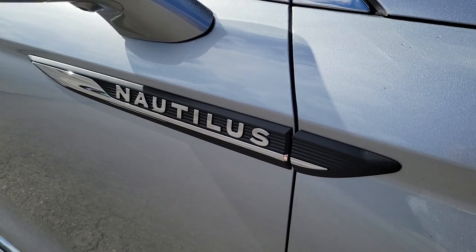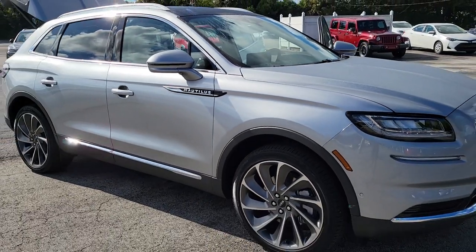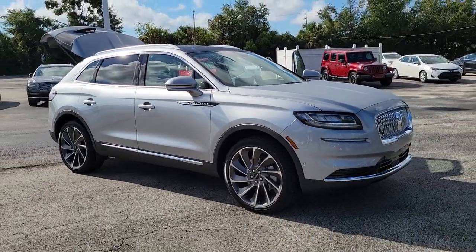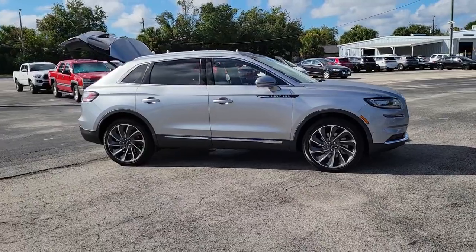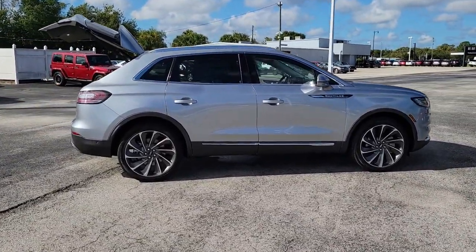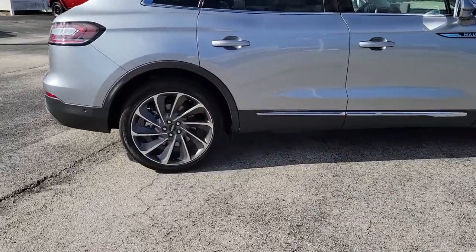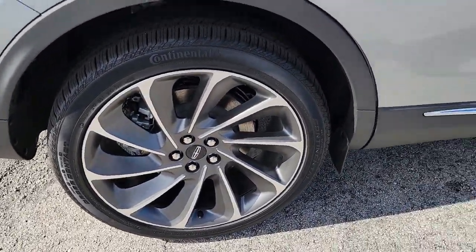Here is a wonderful 2021 Lincoln Nautilus. Here's a smooth, well-equipped Nautilus, the midsize two-row luxury crossover that prioritizes passenger comfort and driving pleasure. You'll love its punchy performance and thoughtful use of the latest technology to help you stay connected, focused, and confident so you can make the most of every journey.